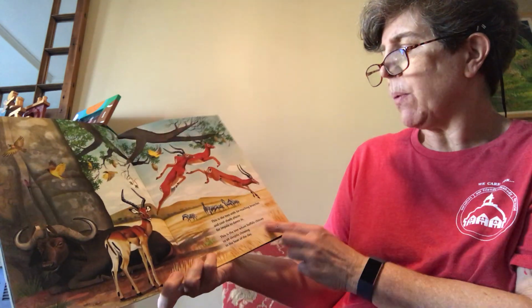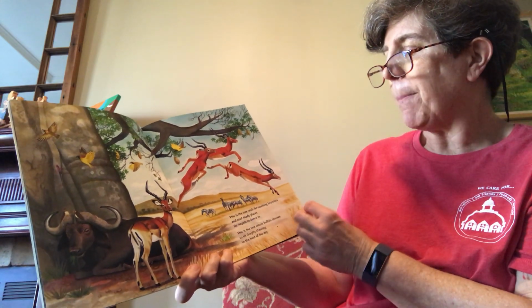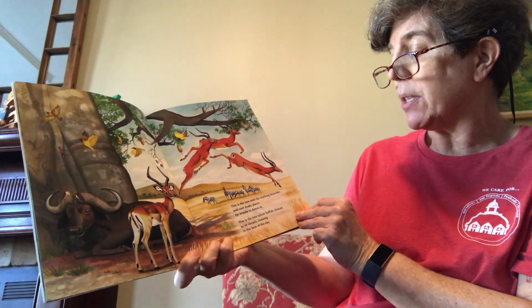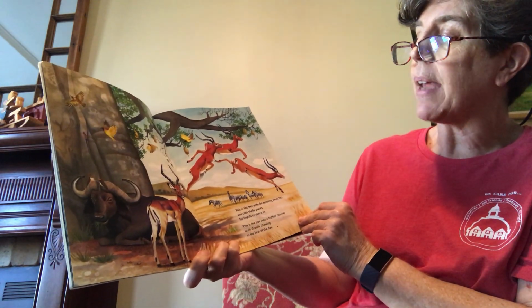This is the tree with far-reaching branches and cool shady places for impala to dance in. This is the tree where buffalo chooses to sit sleepily chewing in the heat of the day.